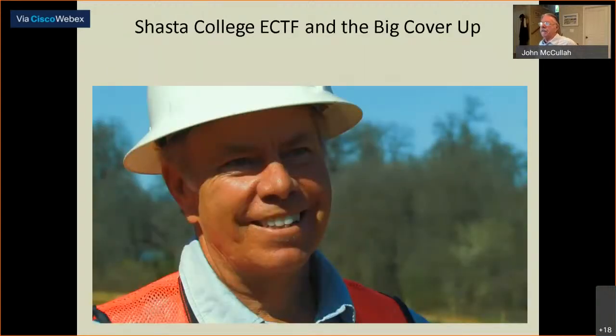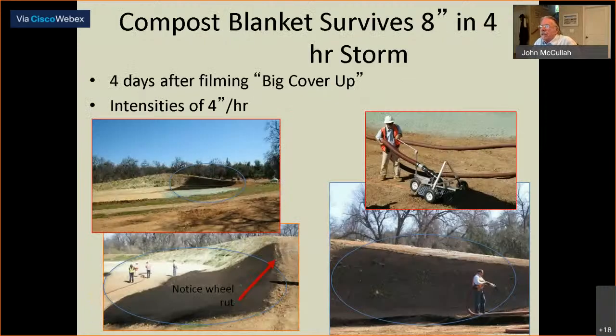So next, we were filming a big cover-up episode of Dirt Time. The big cover-up episode at Shasta College erosion training facility was going to test, as you can see on the upper left-hand, straw mulch versus erosion control blankets versus hydro mulch versus compost blanket. And what's interesting, in the slide just below it, we put the compost blanket down 2 inches thick. Can you notice the wheel rut there? I want you to keep an eye on the wheel rut at the upper edge of the slope. This was to make a movie. I didn't know that we were going to get an 8-inch storm in 4 hours within a couple of days of this installation. You can see at the toe of the blanket is a compost berm that we installed. I made the berm like little smiley faces to reduce the drainage area, the receiving waters, if you will, up to the berm.